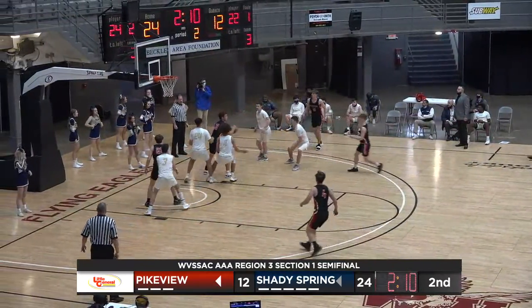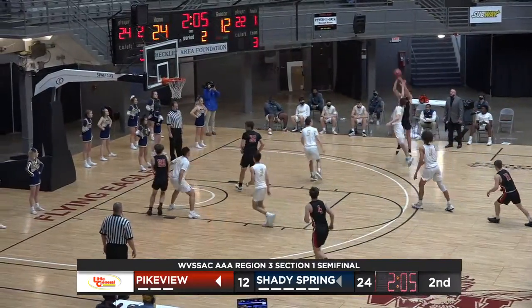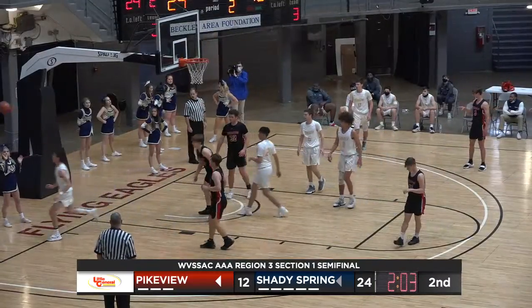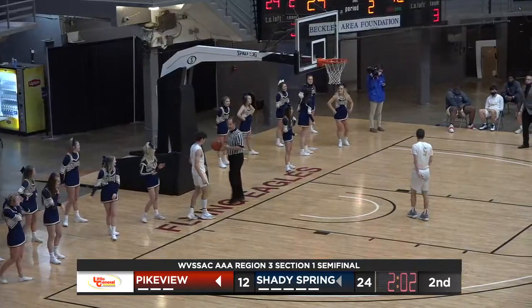At the other end, Cameron Lawson with it for Pikeview. On the right side, a 3-ball by Taylor is going to be an air ball. It's out of bounds. Shady basketball with just over 2 minutes left in the half.